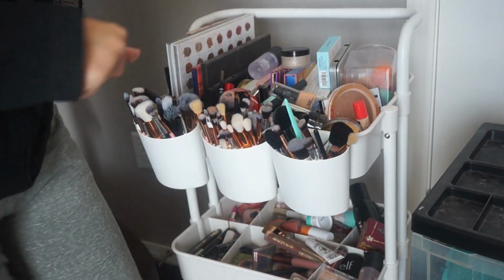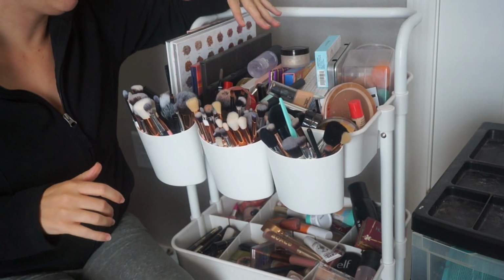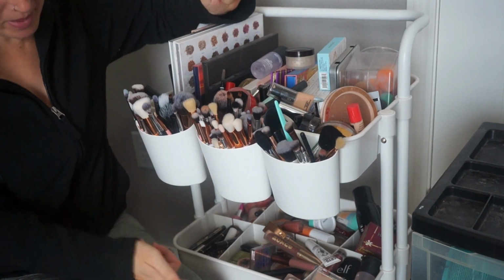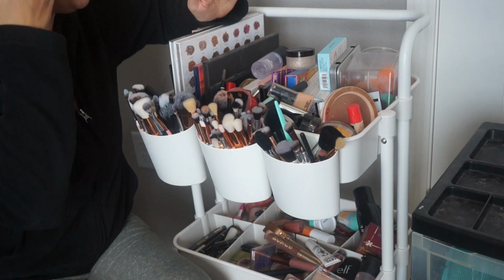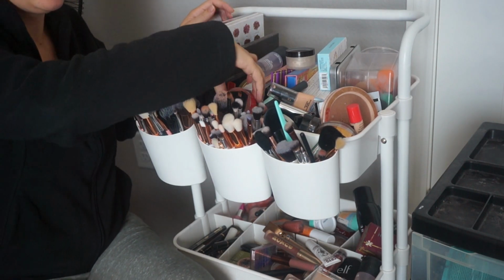Okay, so first off, I usually keep palettes up here. Right now it's a mix of my palettes and my everyday makeup. I think I'm gonna move my palettes to the bottom and just keep this right here as brushes and everyday makeup, the stuff that I reach for the most. Because in all honesty, I haven't been using palettes a lot lately.